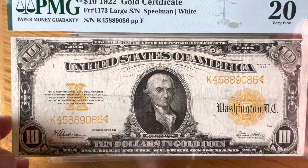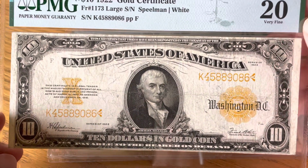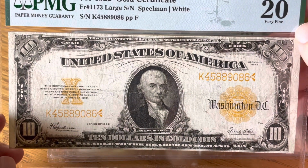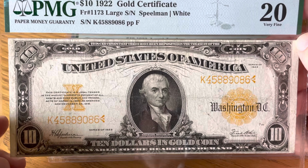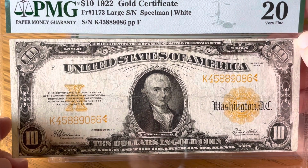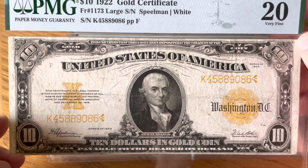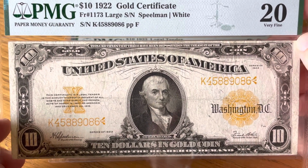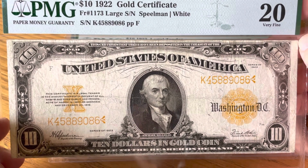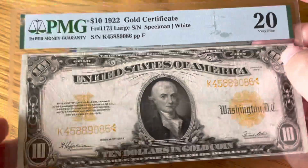Now, it's not like cleaning a coin, where the act of cleaning literally scratches up the coin, but cleaning a note does affect the paper quality. And when you affect the paper quality, you lose the EPQ, the exceptional paper quality. You can get an EPQ on a dirty note, so it's not worth cleaning the note to try to improve the grade. You actually just destroyed the grade. Anyway, that takes care of all of the 20s that I have.